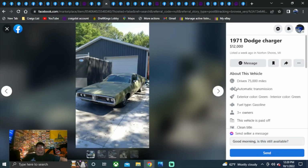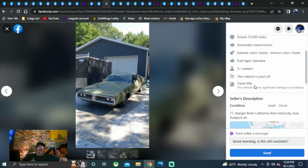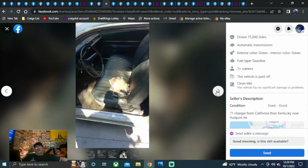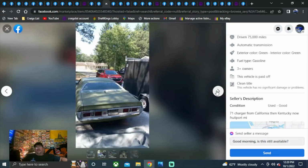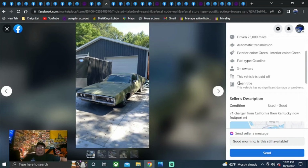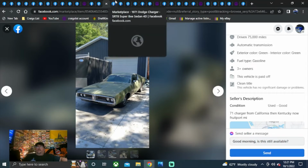A 71 Dodge Charger for 12 grand here. Listed a week ago. It's gonna be in Michigan. Clean title. 71 Charger from California, then Kentucky. Now it's in Michigan. It's green. The bench seat, automatic on the column. I bet it's got a 318 in it. A lot of these did have 340s though. I know I've snagged a couple 340s out of these cars throughout my lifetime.